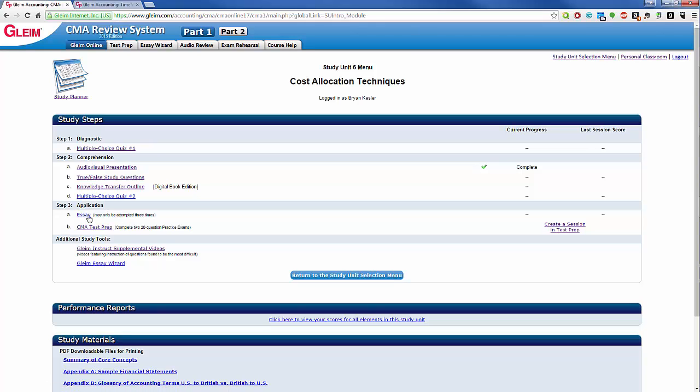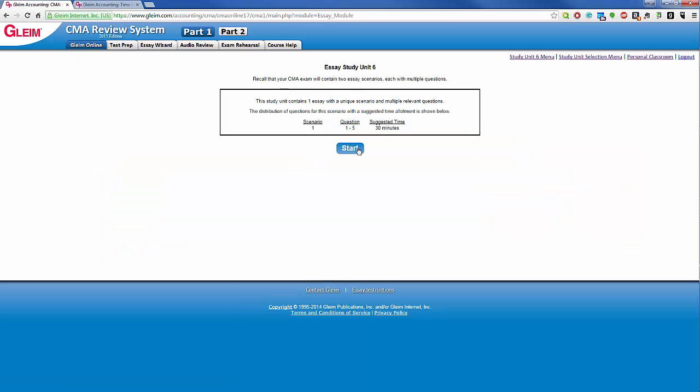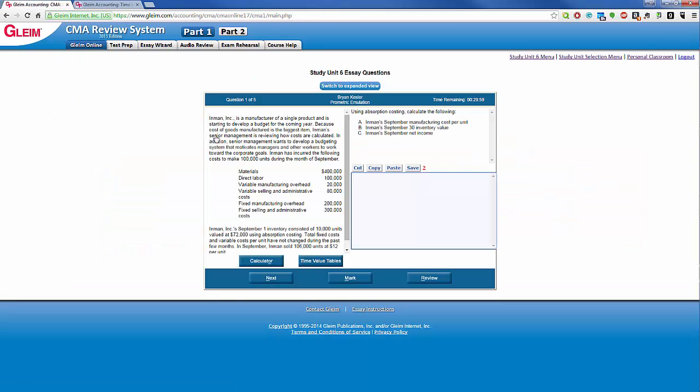So step 3, you'll begin taking essays. Let's take a look at a sample essay. You'll be given a question, and then you'll type in your answer here, and then you can save it, mark it and review it just like you'll see on the real exam.